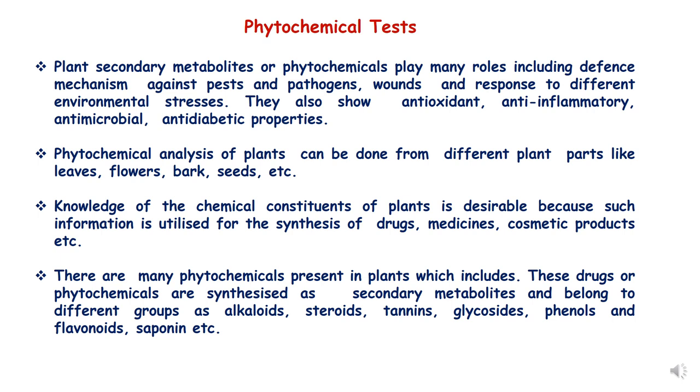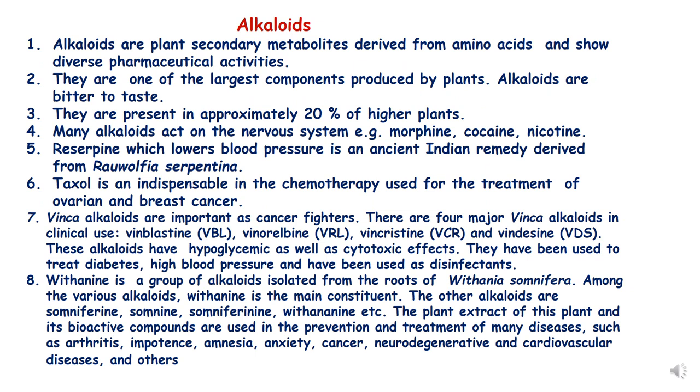Now, phytochemical analysis of plants can be done from different plant parts, like flowers, leaves, bark, seeds, stems, etc. And knowledge of these chemical constituents of plants is desirable because this information is utilized for the synthesis of drugs, medicines, and cosmetic products, etc. Now, there are many phytochemicals or secondary metabolites which are present in plants. These include alkaloids, steroids, tannins, glycosides, phenols, flavonoids, saponin, etc. In today's lecture, we will discuss the procedure to extract alkaloids. So, first of all, let us discuss what are alkaloids.